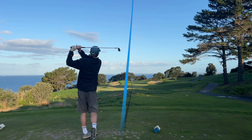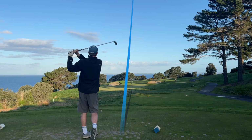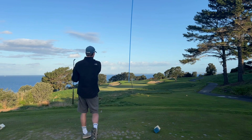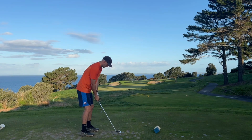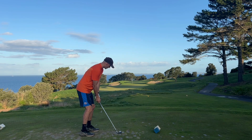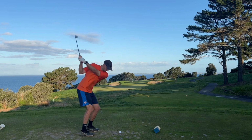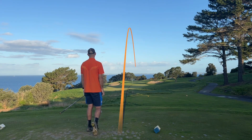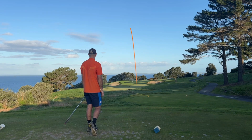That's right at it. We thought this one had a chance of being really, really good, and it did, but it just went a bit long. And here I grabbed my 9-iron, and it was just the same thing all day with my 9. Then this one scared me a little bit because we both thought it had a chance of going in the way it bounced, but it just rolled behind the hole.